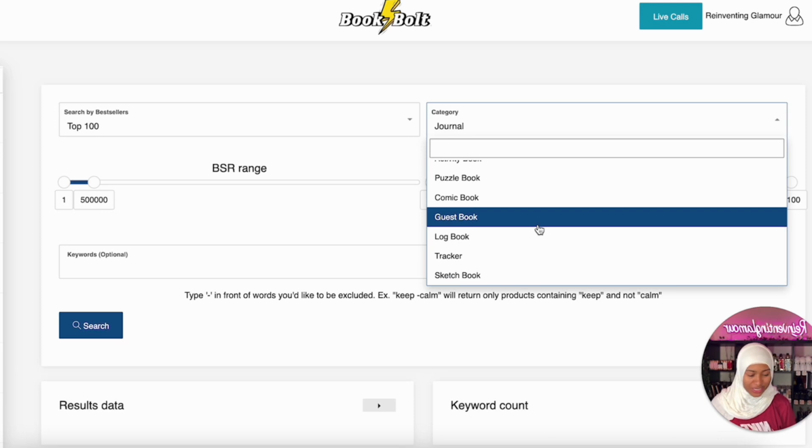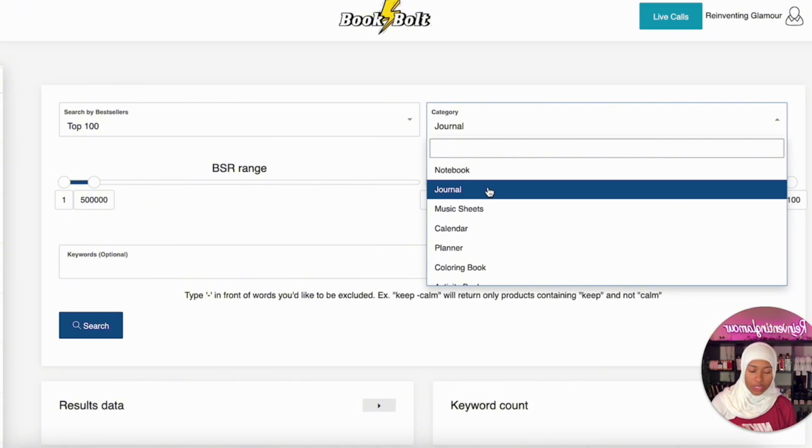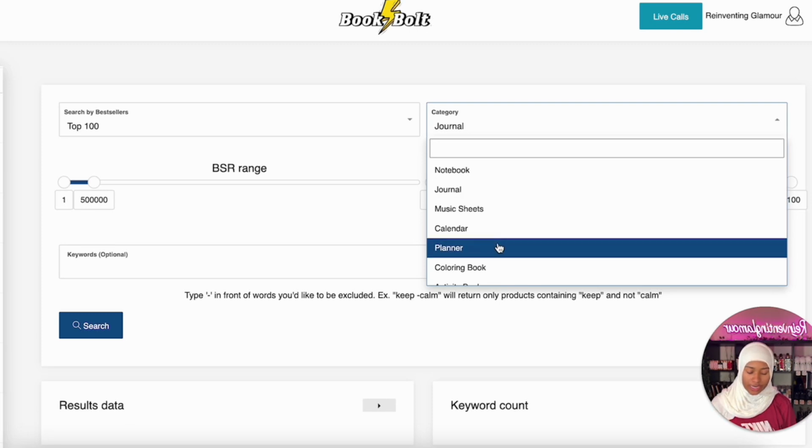guest, log, tracker, sketchbook? They have many options for you to make, but we are going to be focusing more on a journal, which is something that I would be more passionate about making, like a journal or a notebook. But I would say journal. I also really like the idea of a planner, because I'm a business owner and we constantly need things like planners. But I really like the idea of this book right here, the goals one.